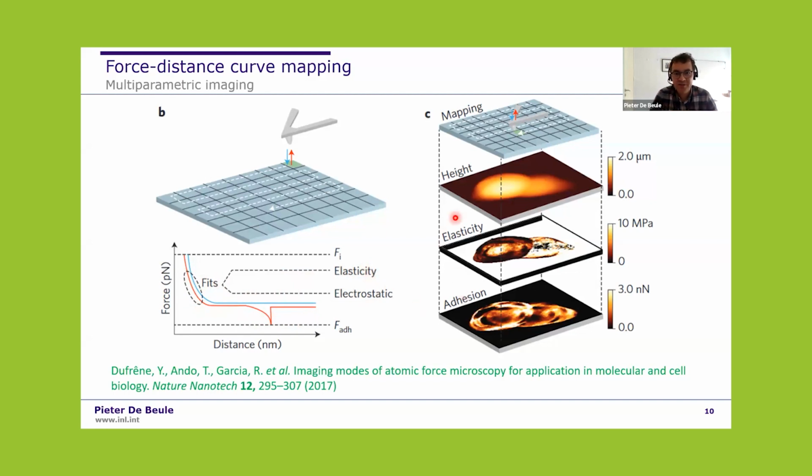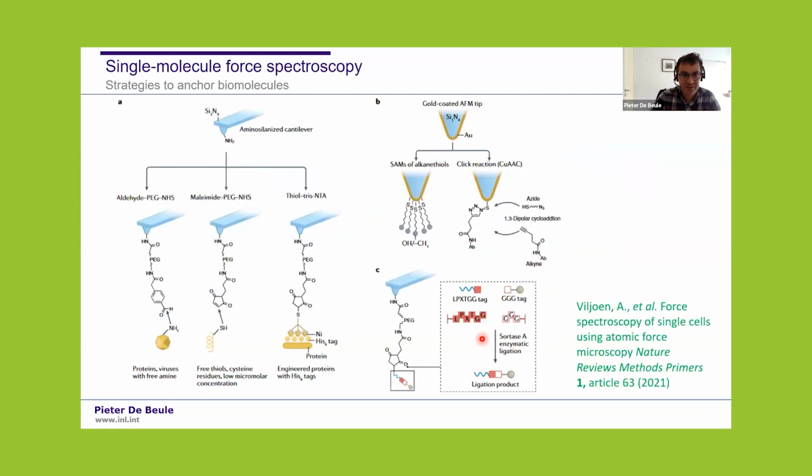As you can see here, you can then create an image not only of the topography but also of the elasticity of your sample in an image view, and you can also monitor the adhesion to your sample. Depending on the substrate that you have underneath your cantilever, these things will change.